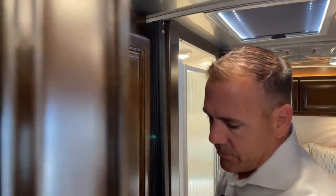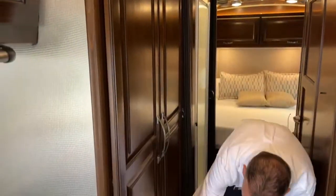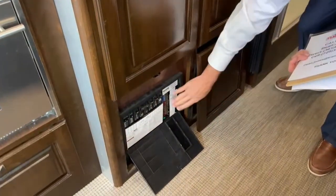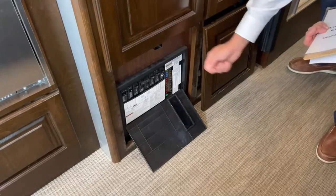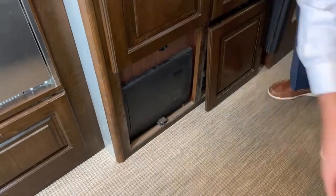So you're not fumbling around for stuff in there. Below the cabinet, or the closet here, we do have a couple of areas. So this is your 110 breakers, and you have your 12-volt fuses. Now, if this fuse were to be out, you'd have a little red light telling you that this guy needs some attention. So you're not guessing and pulling those guys out that often. And that just goes in there.